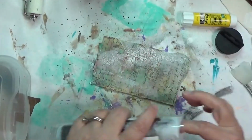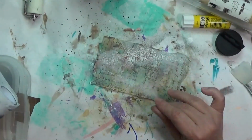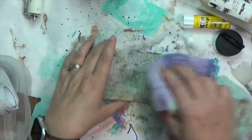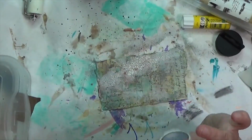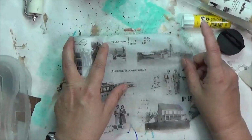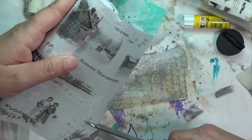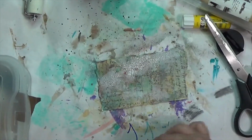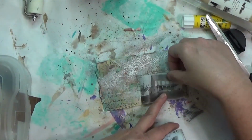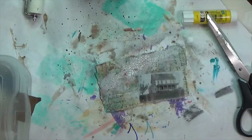So here's that other Tim Holtz tissue paper that I wanted to use. And it's got photos in it. And so I was like, oh my gosh, I can use it as a focal. So I'm looking at those ladies there, and then I see the bottom corner one. So I was like, oh, there's this house here. I could use this house. So indeed, I cut it out.